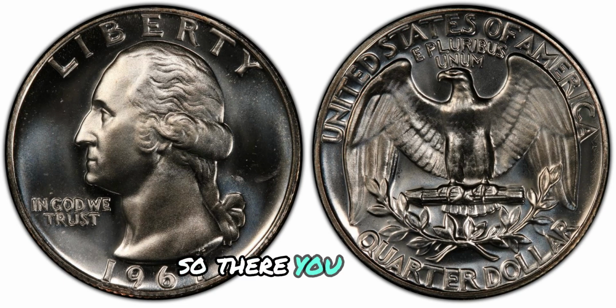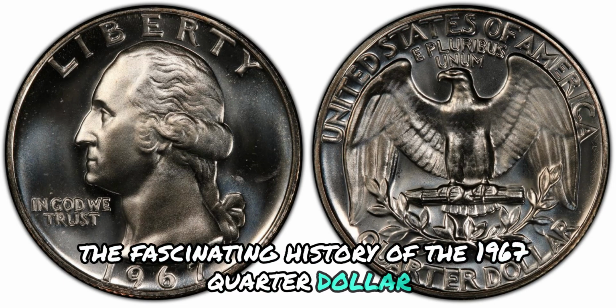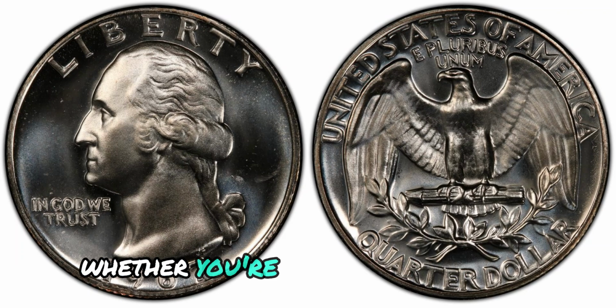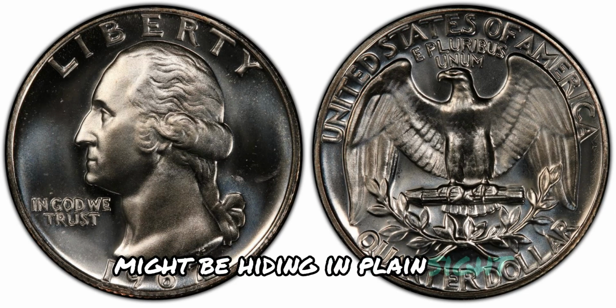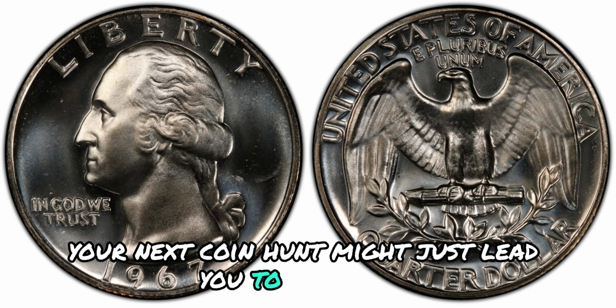So there you have it, the fascinating history of the 1967 quarter dollar, and the incredible potential for finding one worth millions. Whether you're a seasoned collector or someone who just found a few old coins in a drawer, you never know what treasures might be hiding in plain sight. Who knows? Your next coin hunt might just lead you to a fortune.